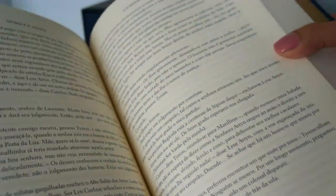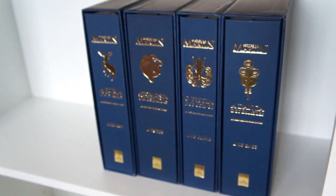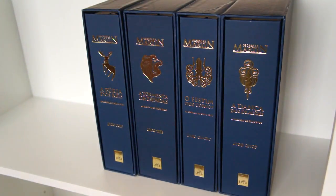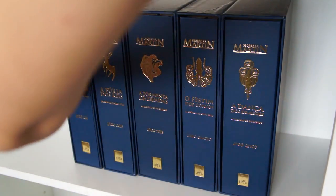But these books are massive and they are quite heavy, so I don't think I'll be reading them soon, but still it's nice to have editions in Portuguese. Maybe someday they will be useful. I like to read translations after I read the original work, so this is a nice collection and the price is also pleasing.